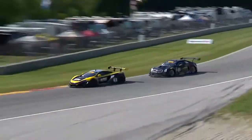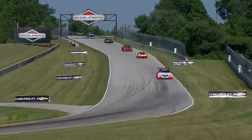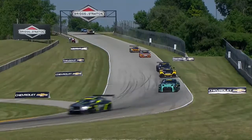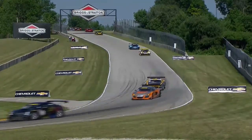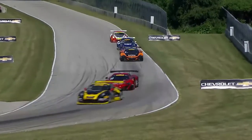And here's that battle once again. Parent and Cooper continuing to duke it out here, that seventh spot. You can see Eversley has opened up a margin over 2 seconds right now over teammate Cunningham, who's got almost a second in hand over Long. And then some of the rest of the battling coming down the hill here.